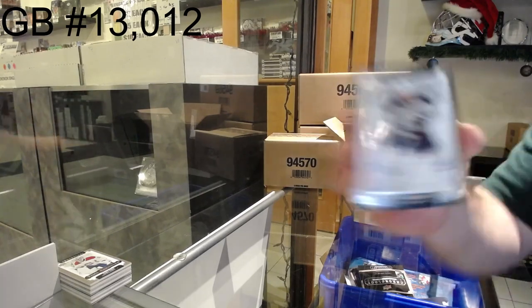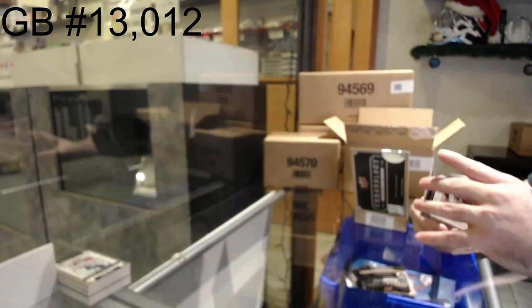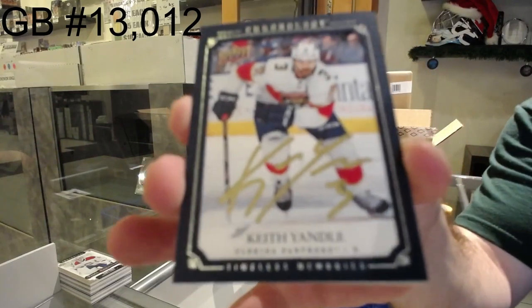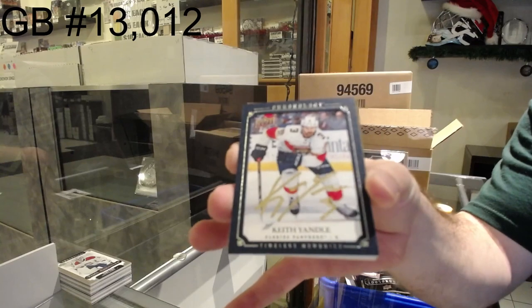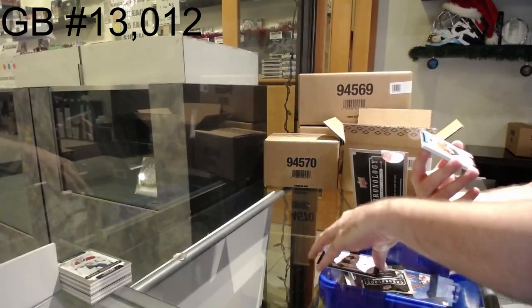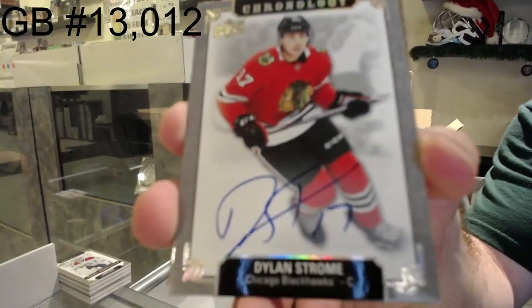We've got for the Jets, Blake Wheeler to 222. Blake Wheeler. For the Panthers, Timeless Memories Auto, Keith Yandle. Massive fan of the canvas autos, by the way, I always kind of like that look. For the Chicago Blackhawks, autograph, Dylan Strome.